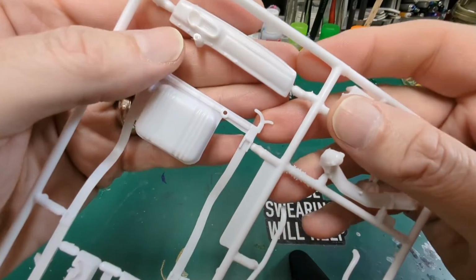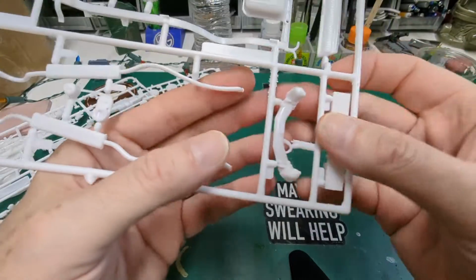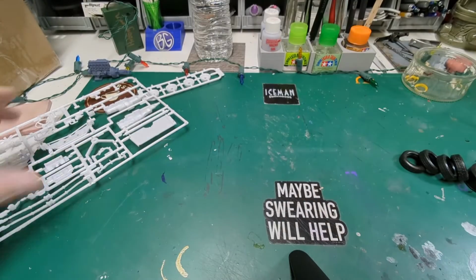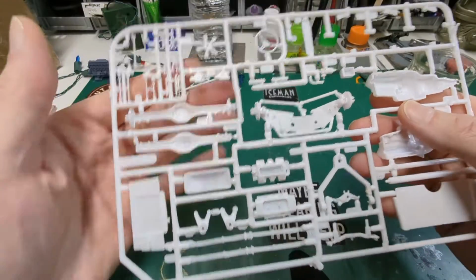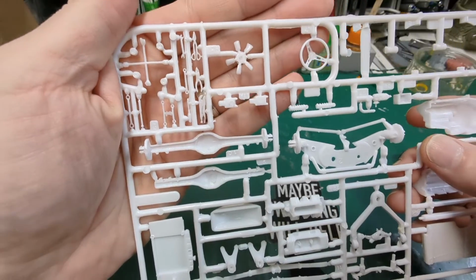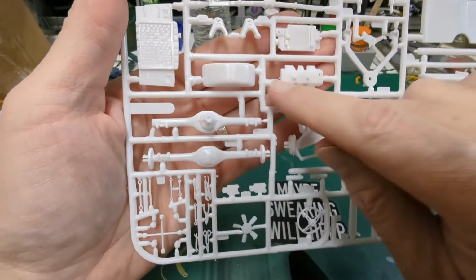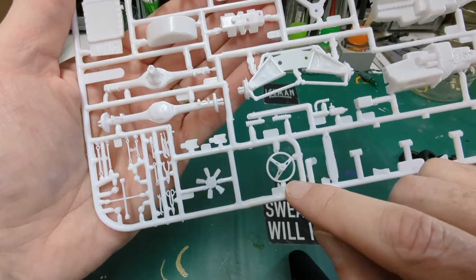And then, let's see, got a nice little dashboard there. Cross member. Oh, this is cool. Oh, man, I'm getting the inspireds. Yeah. Okay. So, oh, look at we got some tools. All right, now we can actually fix this thing once we build it. Let's turn this over right way around. There we go. And oil pan, intake manifold, steering wheel.